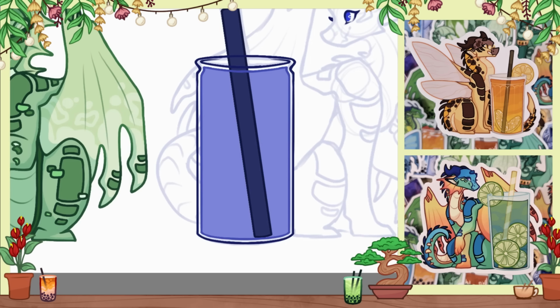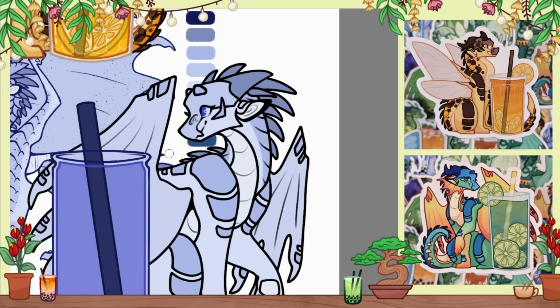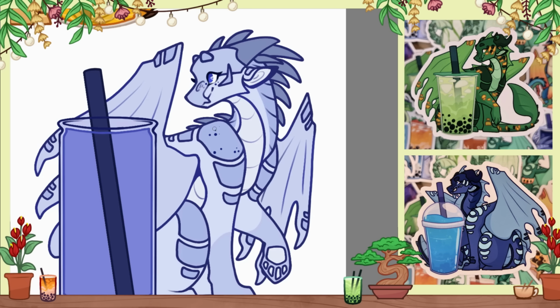And that wraps up this set. I now have both the fall-themed drinks and the spring-themed drinks, and I'm so happy with them. Everything is so cute. And I actually had a ton of fun getting to draw all these fancy beverages, because that's a little outside my normal.